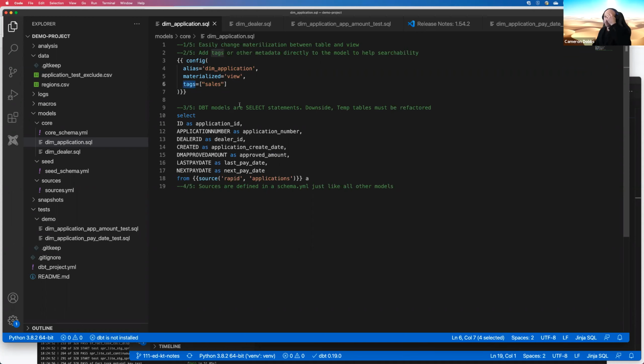The tags are great for the search functionality within the UI, the documents I was just showing you guys. You can search for model names. You can search for tags in terms of, I want to see all the models just related to the sales group. You can search for tests. You can search for column names. So it's really cool to be able to search through all of your enterprise data and try and find what you're looking for.